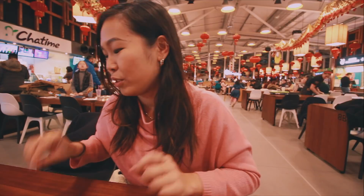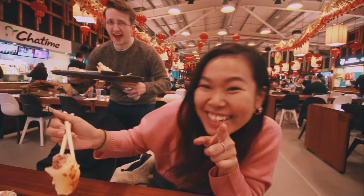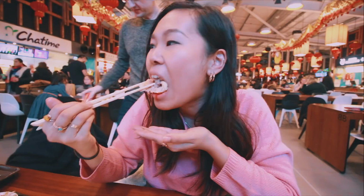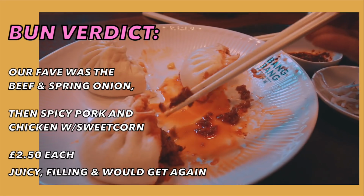First up, I'm going to try some buns. I'm going to try this one. I think this is the beef and spring onion, and Thomas is back with the tempura. Oh my god, that looks so good. I also bring two authentically Asian beverages, one Diet Coke.